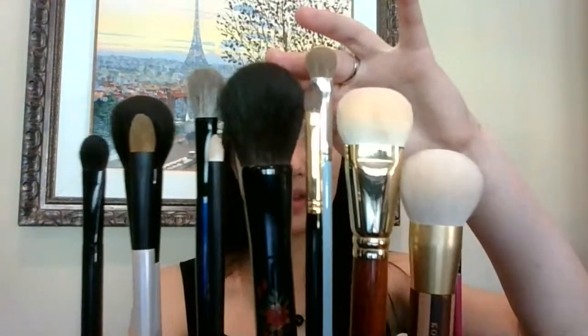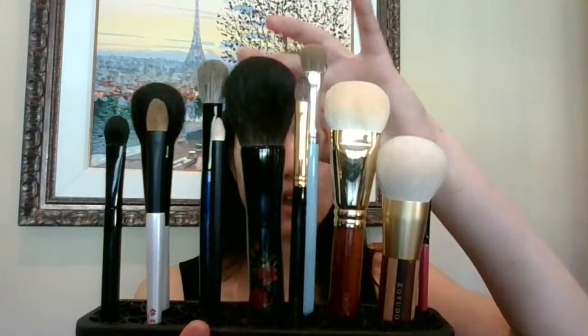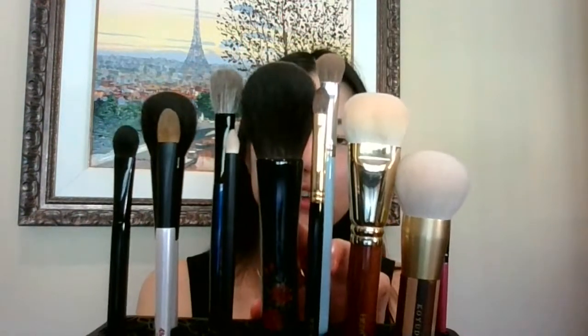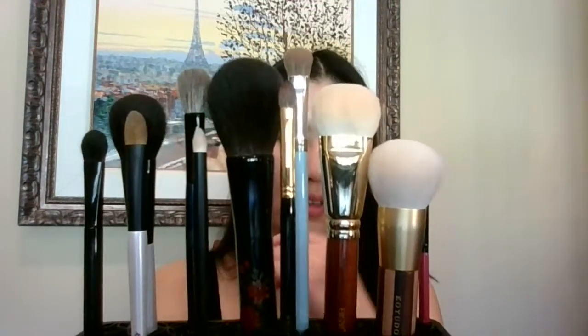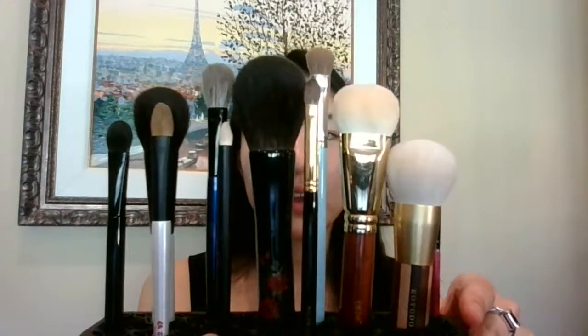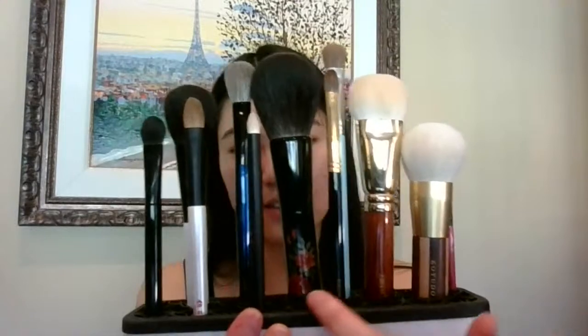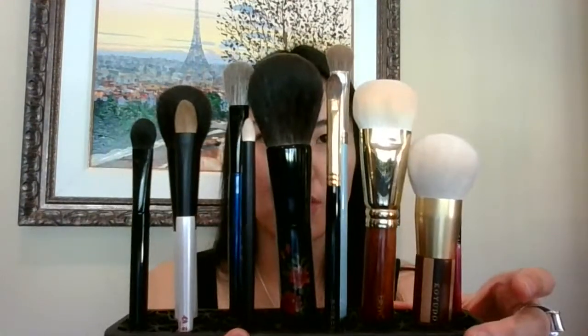This is the MK1 from Chikuhodo. At the time I bought this brush, I didn't know that it was limited edition, and apparently now it's been discontinued. However, the MK2, the only difference I think is the handle design. This one has peonies on it. But the MK2 is still available.